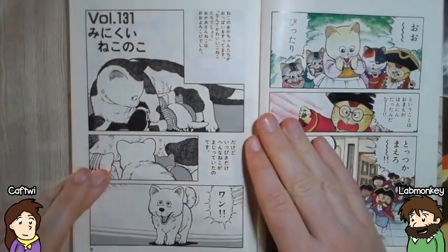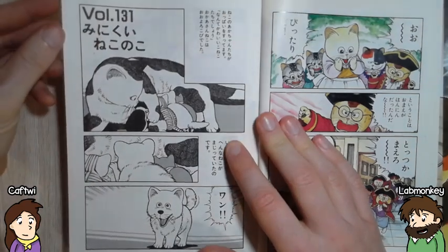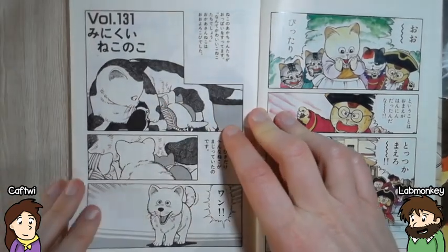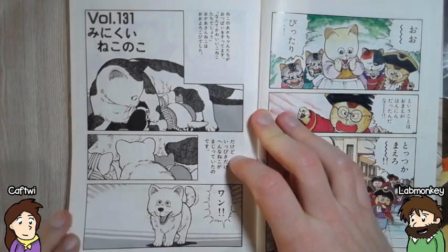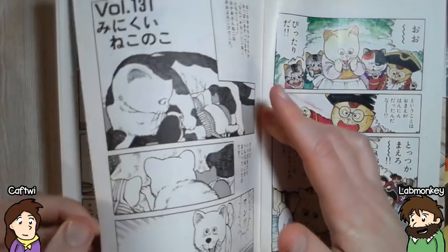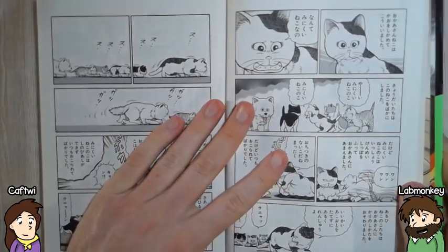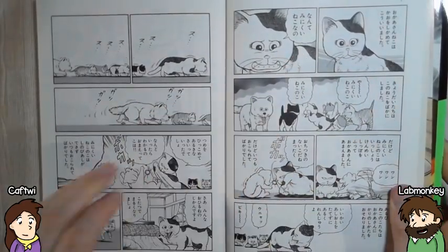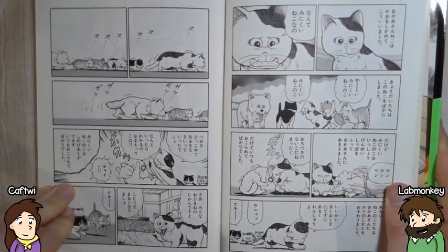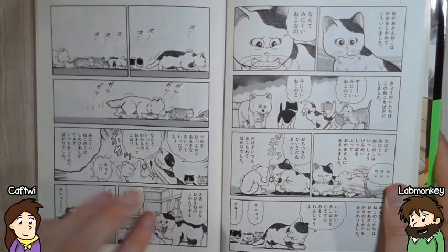So this chapter's pretty good. I'll talk about this chapter. We start off with these cats drinking from their mother, right? Except one of them looks a bit strange, and he says, woof. It's a dog. Hang on, don't spoil the ending. But it's obviously a dog. She doesn't know that. She says, what a weird looking cat this is. He's difficult to look at, and his brothers and sisters are teasing him.